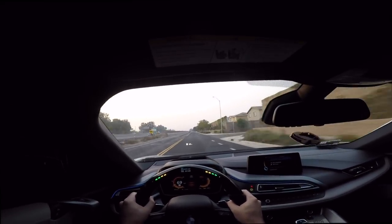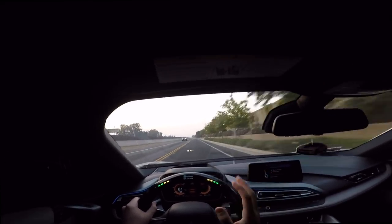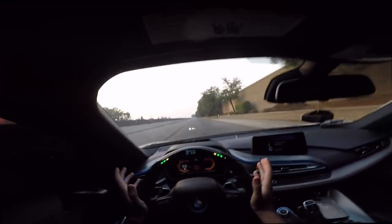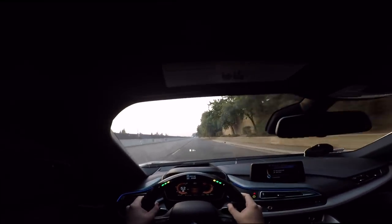As you guys can see, we already went up to 80 miles an hour that quickly. Obviously, I don't want to go any faster right now. We're going to go ahead and merge onto the highway. But like I said, especially from 0 to 60, this thing can go.